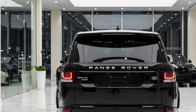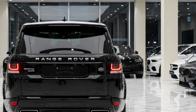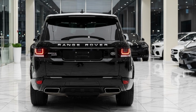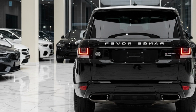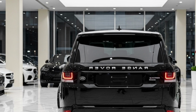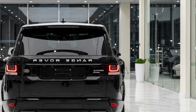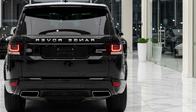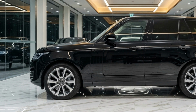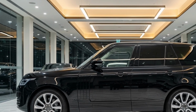Now let's talk about technology. The Range Rover SSA takes digital sophistication to a new level. At the center of the dashboard is a large curved touchscreen running the latest Pivi Pro infotainment system. It's fast, intuitive, and beautifully designed. The graphics are crisp, and the interface feels modern without being complicated. You get wireless Apple CarPlay, Android Auto, 3D navigation, and over-the-air updates to keep your system always current.